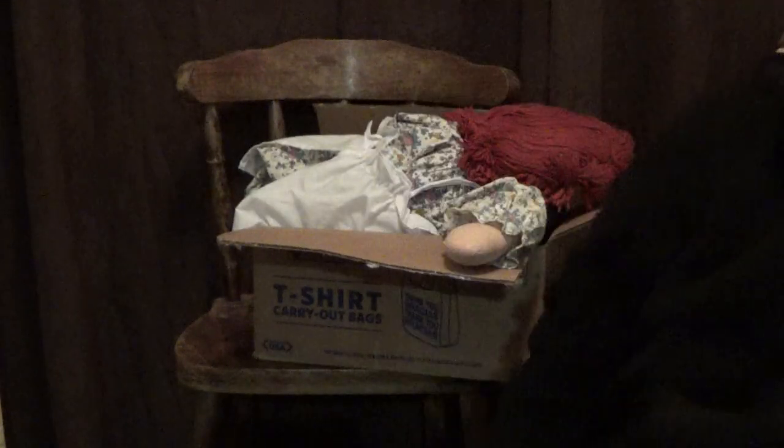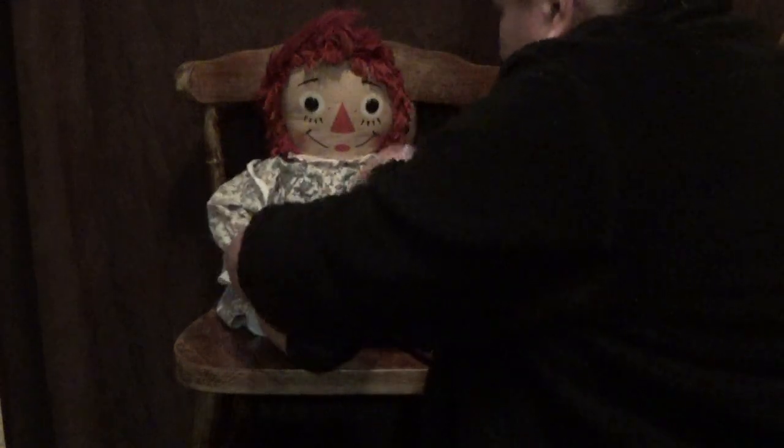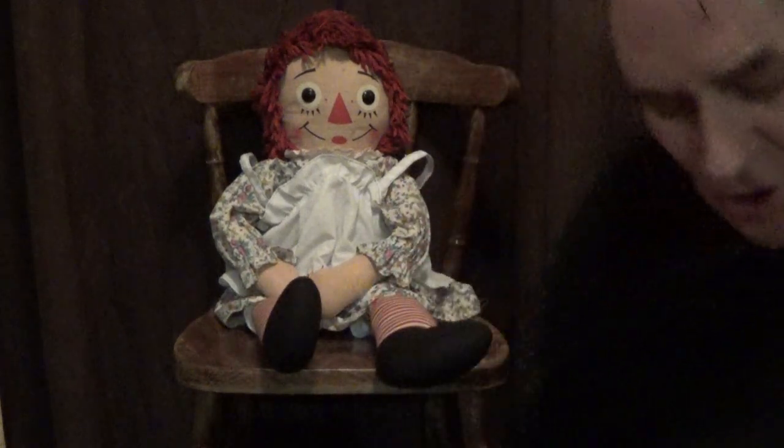It's in a big clear plastic bag. You're getting excited. You want to know what it is too? I'm going to take off the clear plastic. You can already see what this is going to be. The plastic bag over there. And what we have is a real size Annabelle doll. There we go. A real size Annabelle doll.